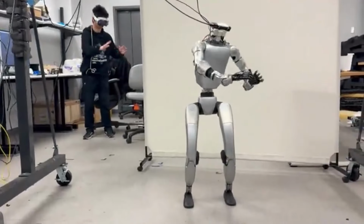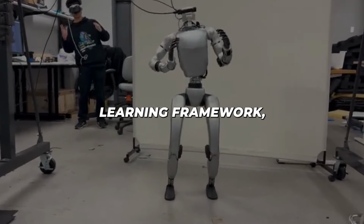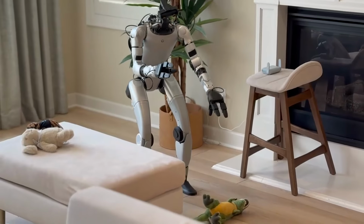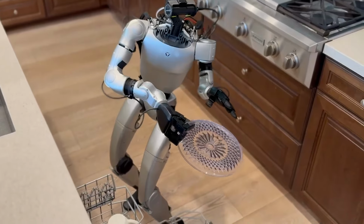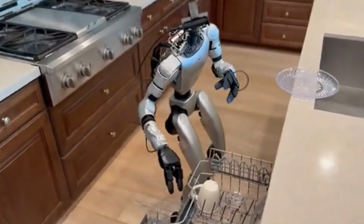The training process is equally impressive. AMO uses a two-stage learning framework. A teacher policy with access to ideal data, followed by a student policy learning in a more restricted setup, mimicking what the robot would experience in the real world. This approach allows the final system to perform reliably without perfect conditions.